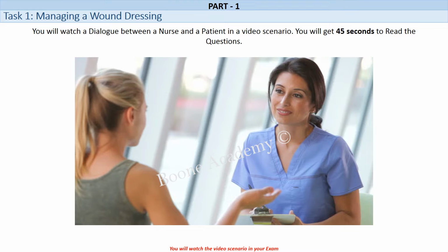No, the cut is too deep to heal without stitches. After you get the stitches, I'll put a clean dressing on. I see. But what do I have to do with the dressing when I go home? You need to keep the dressing clean and dry. It's a good idea to put a plastic bag on your leg before you have a shower. That way the dressing won't get wet. What about having a bath? I usually prefer to have a bath in the evenings. No, it's better to have a shower rather than a bath. The dressing would get too wet in the bath.